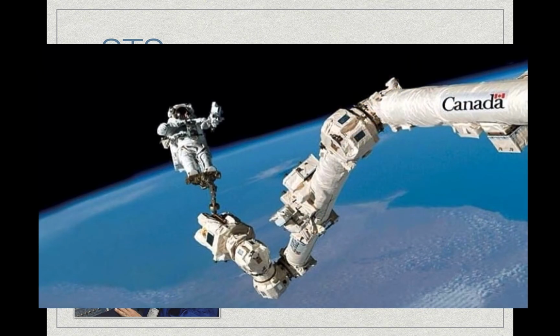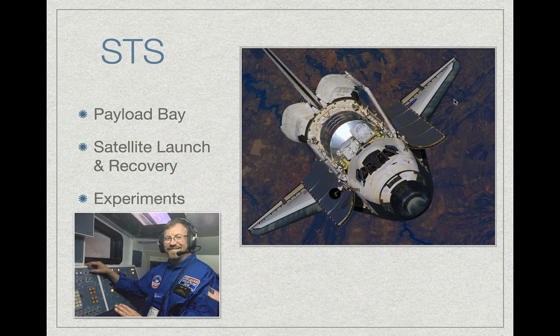There are two of them, and they put both of them up on the International Space Station, and it's basically a robotic arm, and they can move it around on the outside like an inchworm. It'll move its way across the surface.